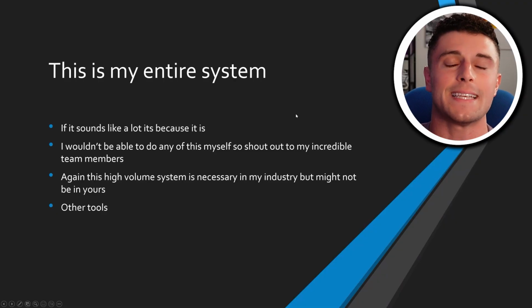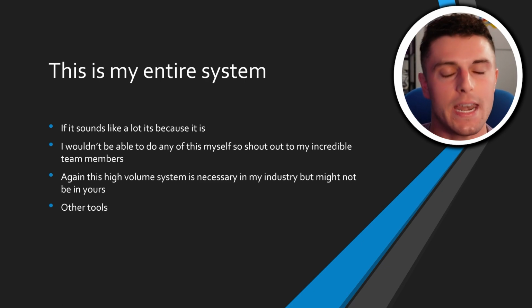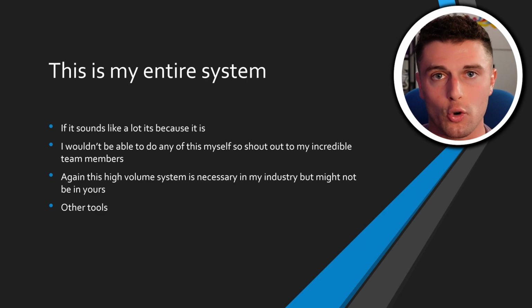Calendly is an excellent tool for this. You don't need to be doing a lot of back and forth. Just click on the link, choose a time that works for you. That's also on my calendar, and we're good to go. So this is my entire system, and if it sounds like a lot, it's because it is. I would not be able to do any of this myself, so huge shout out to my incredible team.